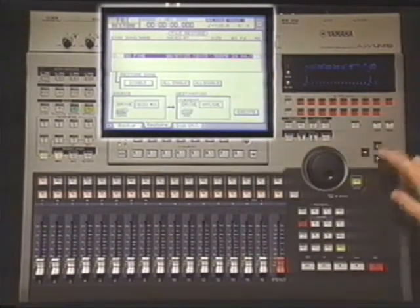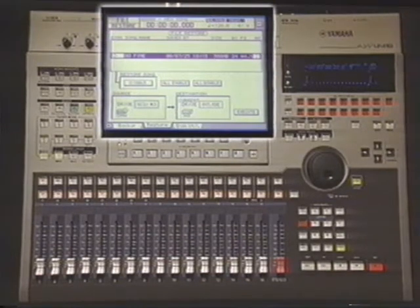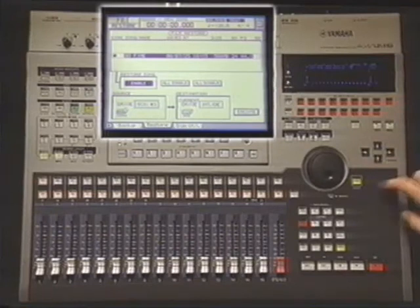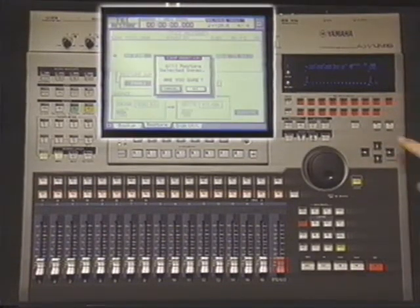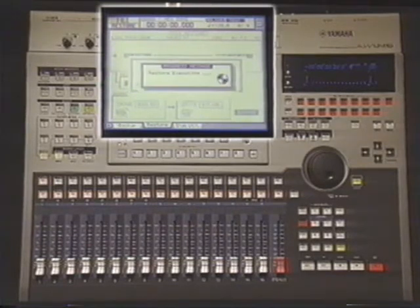Move the cursor here and use the data dial to highlight the song you want, then press Enter to mark it for restoring. Move the cursor to Execute and press Enter. Select OK to confirm the restore operation and press Enter to begin. Restoring this song from CD will take about 10 minutes, so be patient. Loading it into memory from disk takes only about 15 seconds.